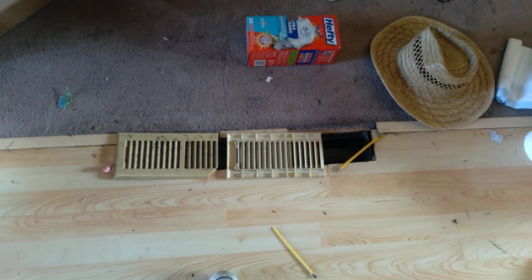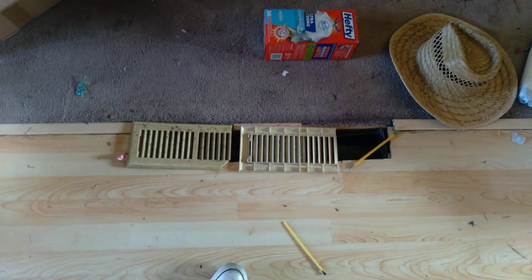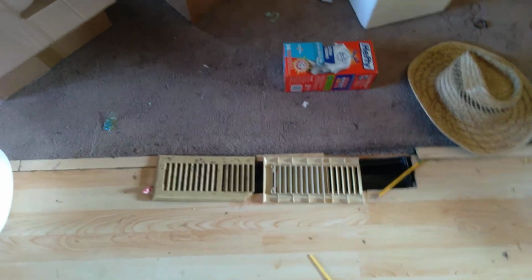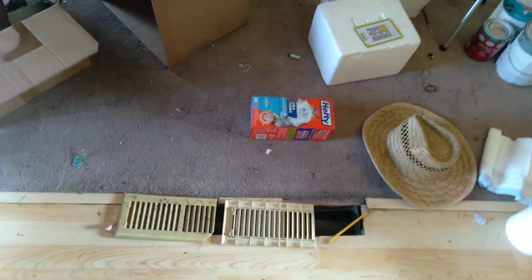These are just in a terrible place. I plan to replace these cheap plastic ones with wooden ones so they would match the floor still but be sturdier. But even when I put a couch right here, these still got stepped on.